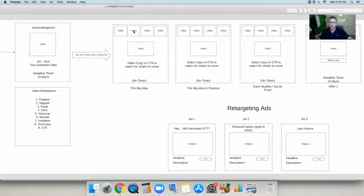Once this pixel fires, it's going to find them on the news feed, and it's going to show them video number 2. Video 2 is set up the same way as video 1, inside of your web builder, with no timer, and it's going to have your big idea in practice. This is now going to be a breakdown of your big idea, but now, how does it work? How does it work for other people? Can you demonstrate it? What's the best way for other people to see what you do being done?